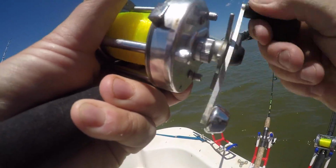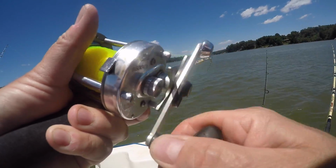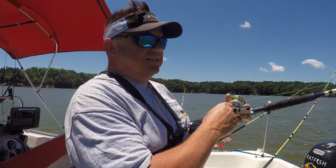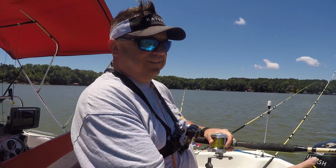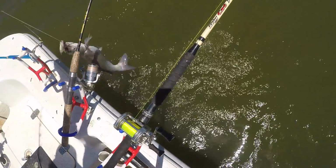This is not a big fish. Take him. The drift is not as good as I thought it was going to be. I would have liked a little more. Get him in the boat.